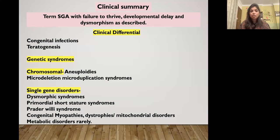And the clinical differentials for such a case: congenital infections, teratogenesis, or it could be genetic, which includes chromosomal syndromes or single gene syndromes. In chromosomal syndromes, again, it could be either aneuploidy or deletion duplication syndromes, or it could be single gene syndromes, like a lot of my dysmorphic syndromes could behave in this manner. There could be some primordial short stature genes which might be mutated. Prader-Willi could present in this manner. There could be congenital myopathies, dystrophies in which there would be failure to thrive and retrognathia, and there is a partial overlap there, and rarely metabolic disorders, although we wouldn't usually see intrauterine manifestations in metabolic disorders.